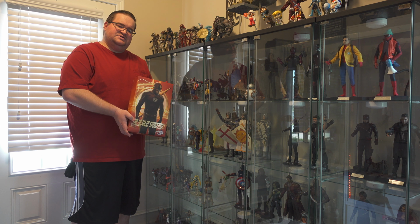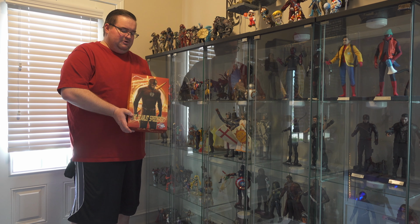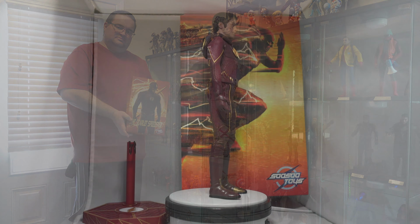I believe SooSoo Toys has some other offerings. I think they made a Quicksilver from the X-Men movie, was their first one, not the MCU Quicksilver. And I think they have some others on the way. So I don't know anything about this company. I'm not completely sure what to expect, but we'll find out together. So let's check it out.